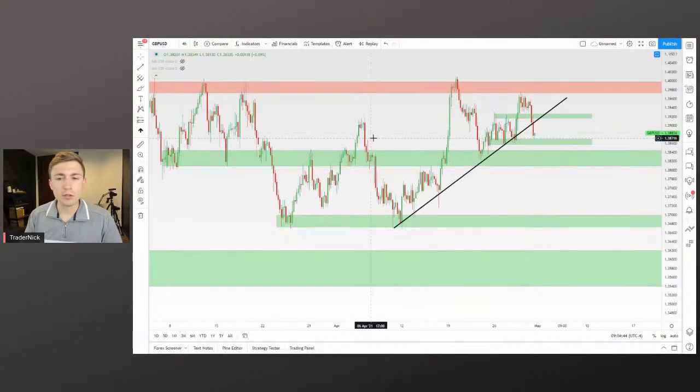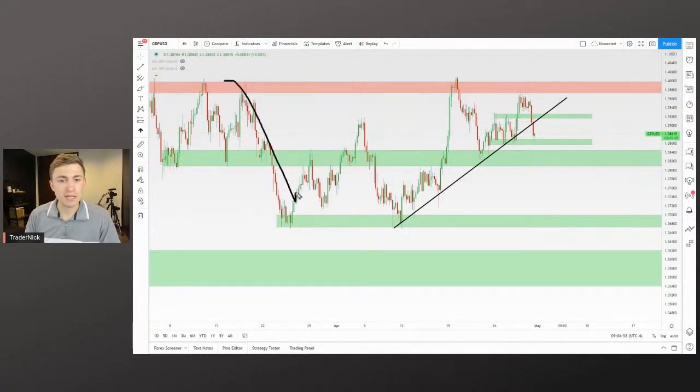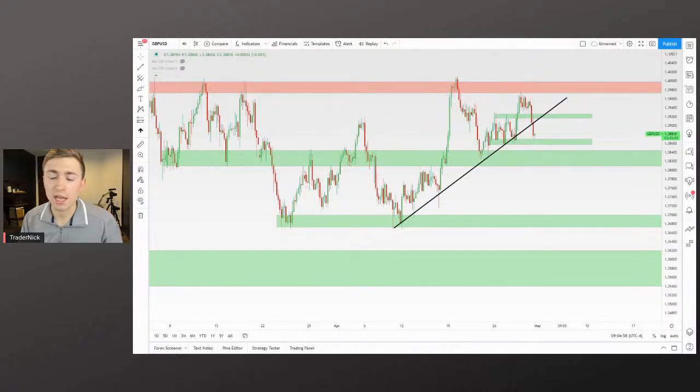You can see on the pound dollar on the 4-hour chart, this thing has really just been a back and forth sort of thing recently. We've seen a lot of move. We saw some conviction to the downside, some nice moves to the upside, back and forth, back and forth. So now it seems like we're on a sell train again after reaching the top of this range. But I am still pretty bullish on the pound.